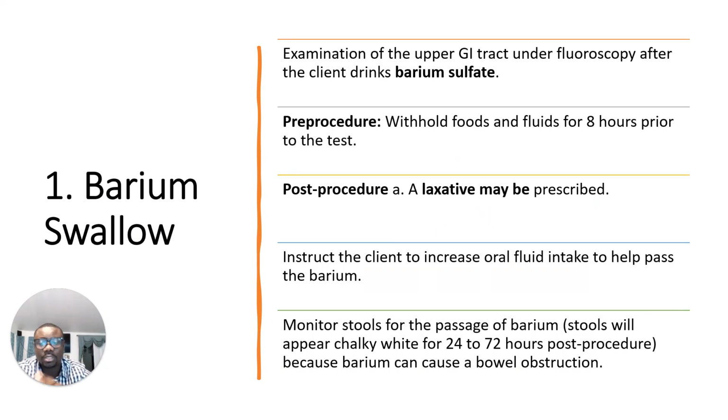Let's begin with the first one. The barium swallow is also called the barium meal. It is an examination of the upper GI tract under fluoroscopy after the patient drinks barium sulfate. The medication is ingested by the patient, and then they withhold food and fluid for up to 8 hours before the procedure can be carried out.